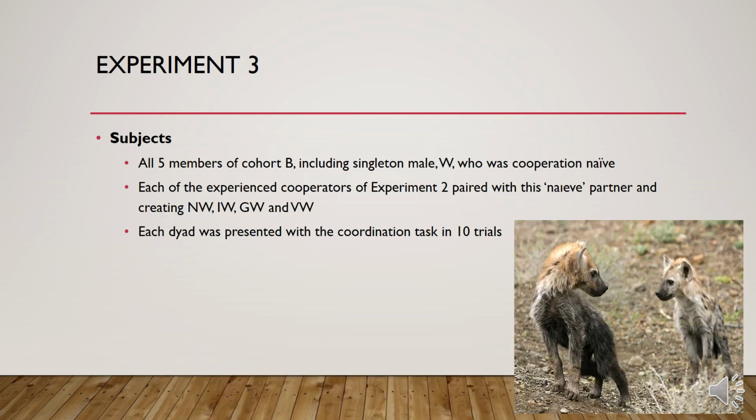Experiment 3 was conducted to further analyze whether hyenas take into account each other's behaviors by examining the effects of cooperative performance with a naive partner. Subjects were all 5 members of Cohort B, including the singleton male W, who is cooperation naive. After reaching criterion on the solo task, Subject W was paired with each of the experienced cooperators of Experiment 2, creating the new partnerships as follows. Each dyad was presented with the coordination task in 10 trials.